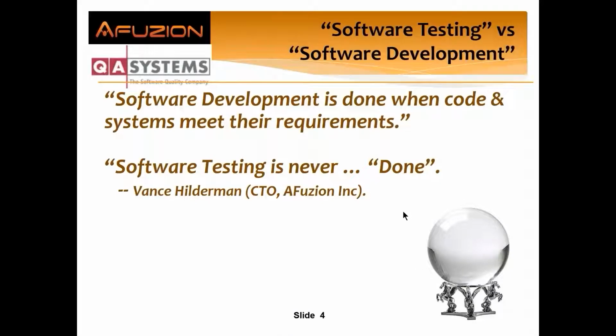Thank you, Matt. So folks, let's talk about testing and development. It's a fascinating concept, testing versus development. As I mentioned in our intro just a moment ago, development is done when the code and systems meet their requirements. Testing is never really completed. We can always test more, okay?